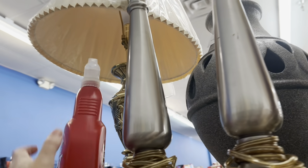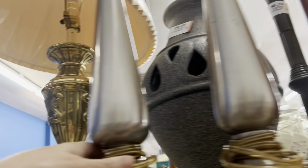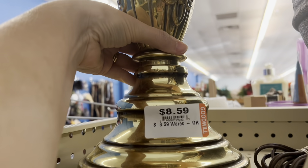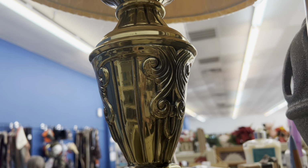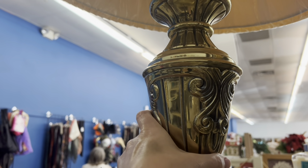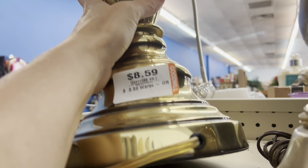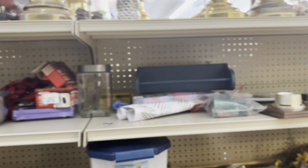And then I came across one here on the end that was a very beautiful brass lamp. It was so heavy. And then I did notice in my clip as I was looking back that there was actually another one just like this. So this is a pair of beautiful brass lamps here at my local Goodwill. I thought that they were gorgeous. I came really close to purchasing them, but I made restraint and left them there at the store.